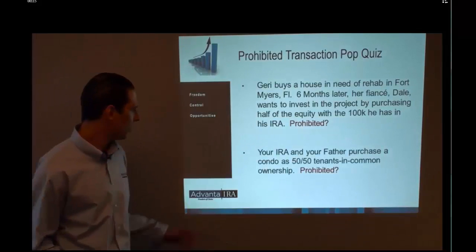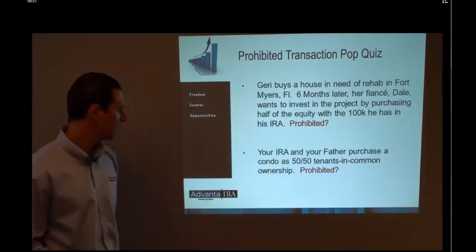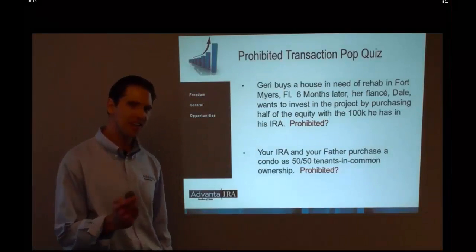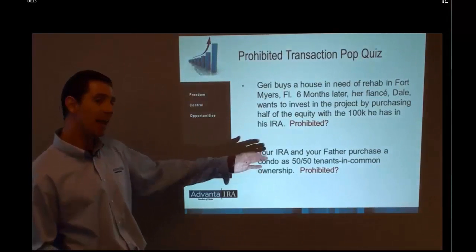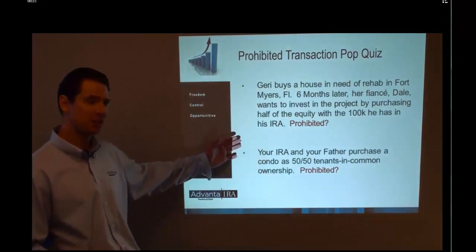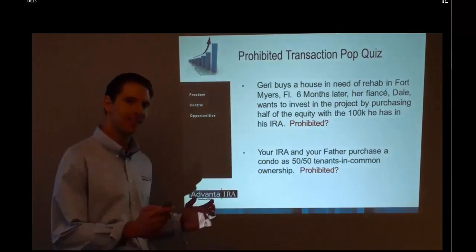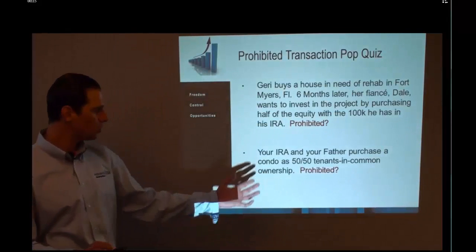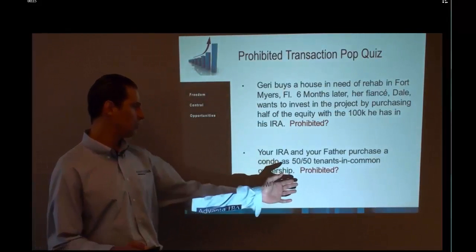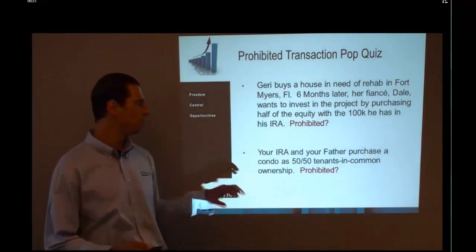And finally, if your IRA and your father purchase a condo as 50-50 tenants in common, is this allowed? Yes, this transaction is allowed because remember we said that your IRA can partner with anybody at the beginning of a transaction. Because they're partnering as tenants in common, they're entering into a new transaction together as partners. If the father already owned the property, then the son couldn't come in and buy his share. But because it's a new transaction, fresh from the start, you can come in as a partner.